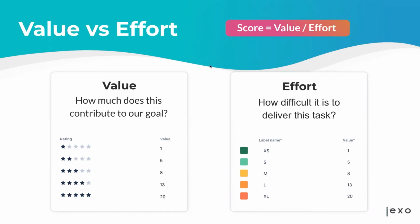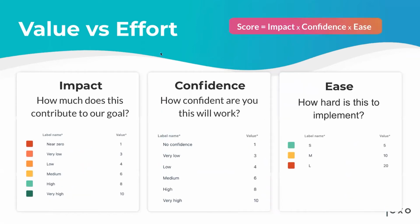I'll give you another example. The second example is actually not value versus effort. Forgot to change the title of the board. Hold on, let me see if I can change this live.